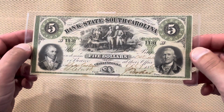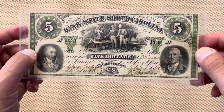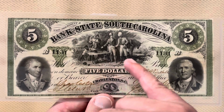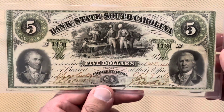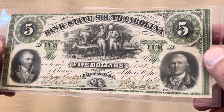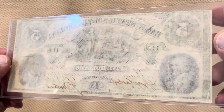This one here is the State Bank of South Carolina at Charleston. I believe this note is referred to as the potato dinner note. As you can see, we've got people kind of sitting or standing around a table. Very, very interesting. This note is in really good condition, and you probably can't tell, but this is what's called cut canceled.